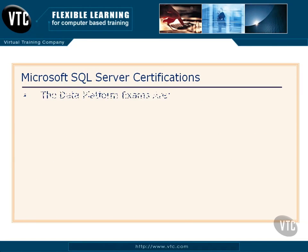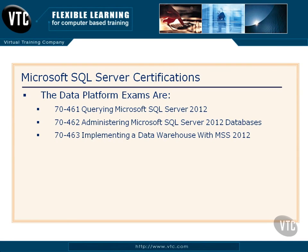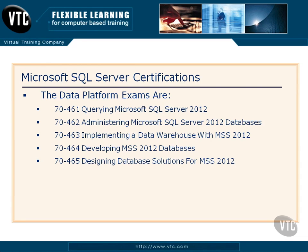Now, let's take a look at each of these. For Data Platform, notice you have to get the MCSA exams 461, 62, and 63. Then you will also need to prepare for 70-464, developing SQL Server 2012 databases, and then you will take 70-465, designing database solutions for SQL Server 2012.